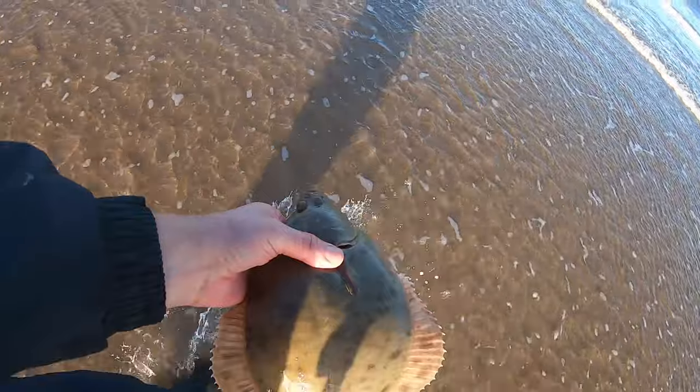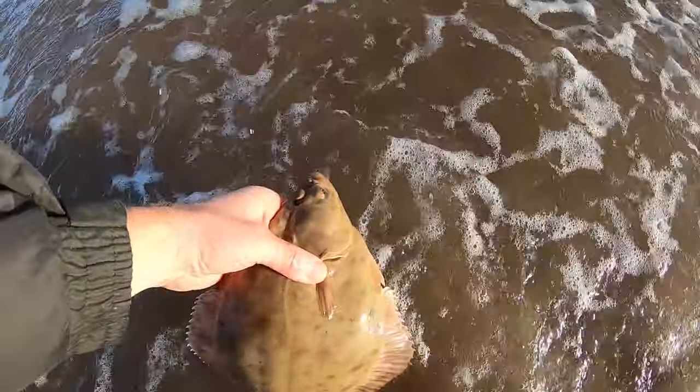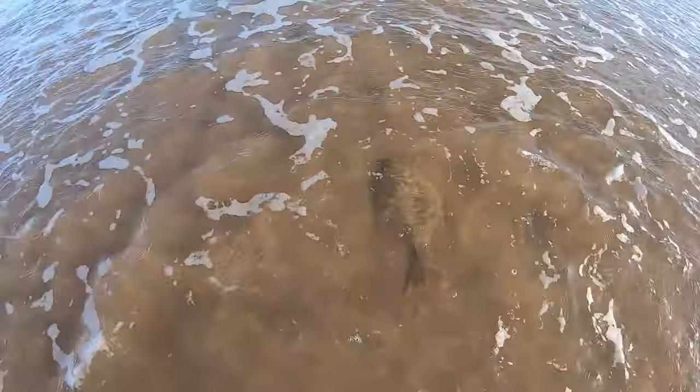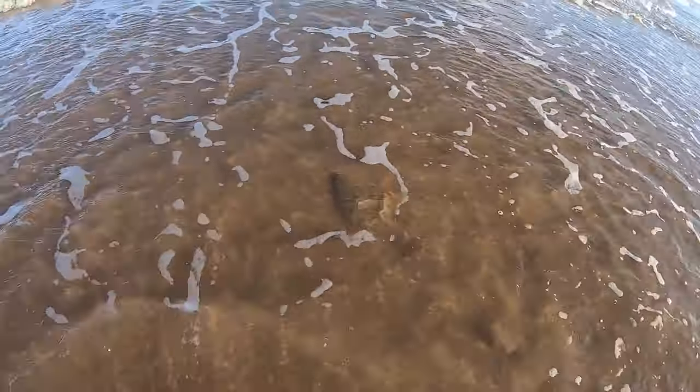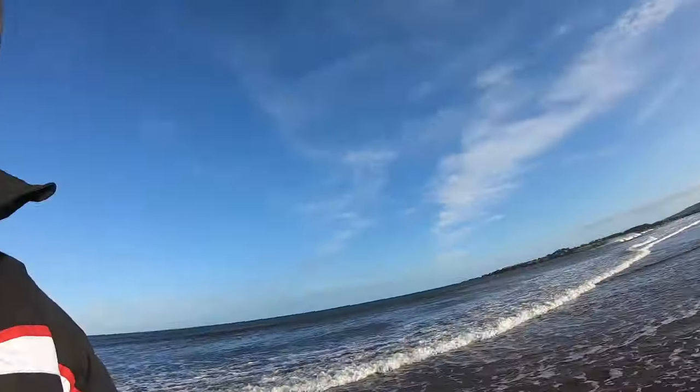Yeah, a bit further out, I think. There it goes. Oh, brilliant start. I'll be happy now. Don't need to catch any more. I'm over the moon with that. Not the target species of turbot, but hey, what a clonking flounder.